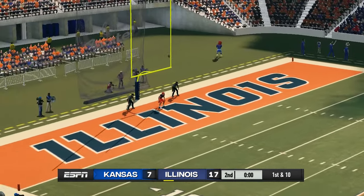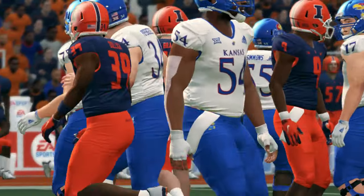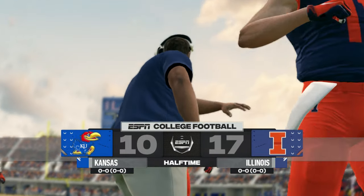The kick is up, and he just drilled it from long range. A great first half comes to a close. 17-10, Fighting Illini.